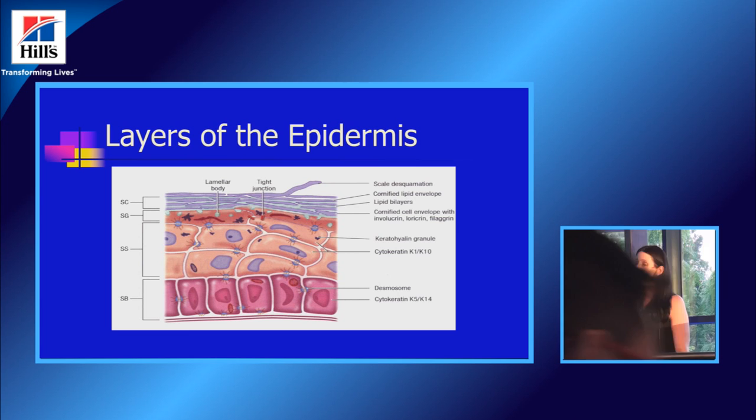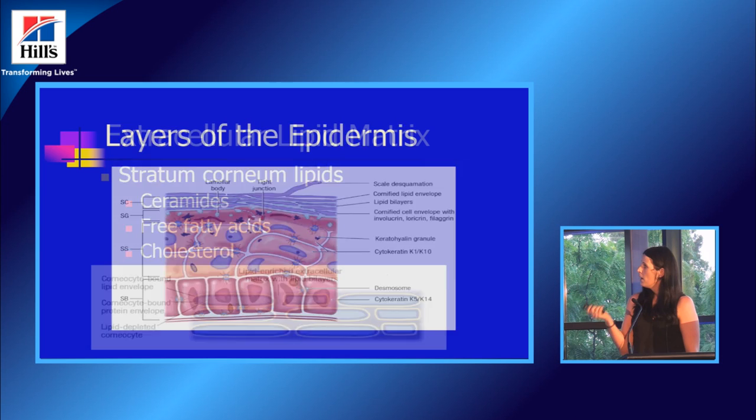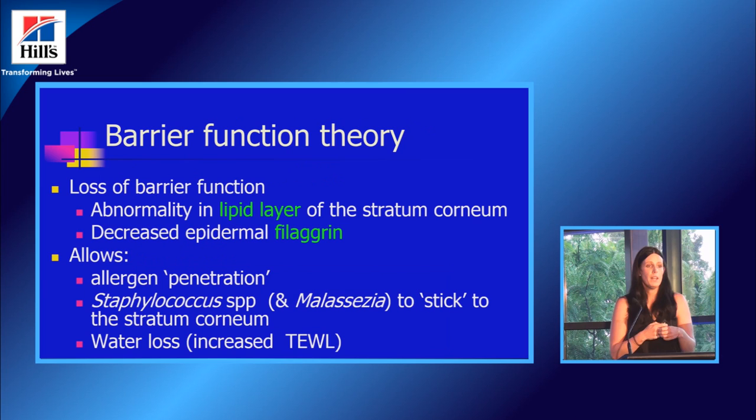And so within the stratum corneum, which is the top layer of the skin, we have our keratinocytes, and we also have our lipid matrix kind of binding those keratinocytes together. And so just a little close up here, once again, we've got our keratinocytes or corneocytes and then our lipid matrix. And the three most important components of that matrix are ceramides, free fatty acids and cholesterol. And potentially the ceramides and free fatty acids we can manipulate to some degree. So when we're talking about barrier function, we think that there's an abnormality in that lipid layer, so that binding layer for the keratinocytes, and there's also a binding protein called filaggrin that we may have a decrease in.